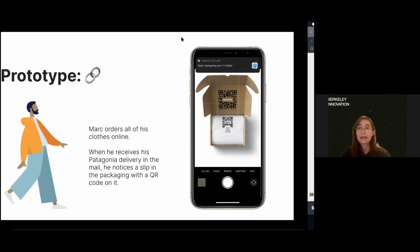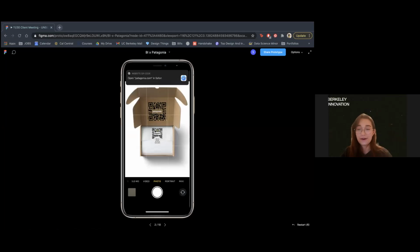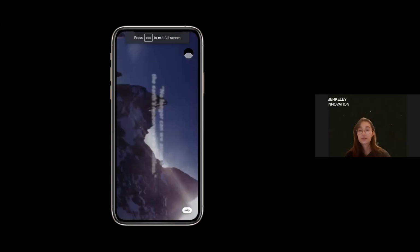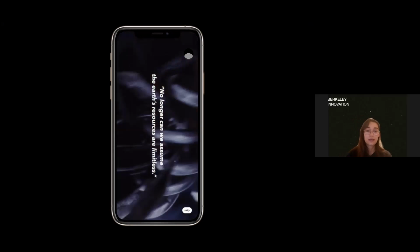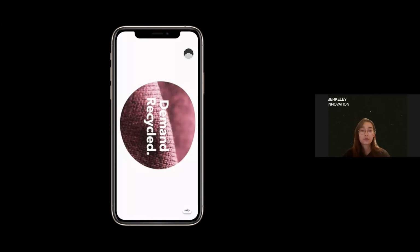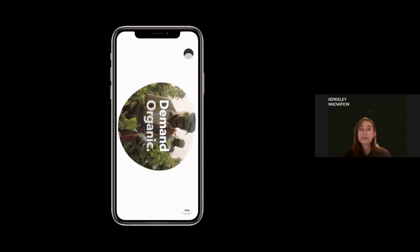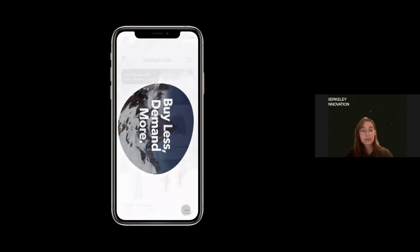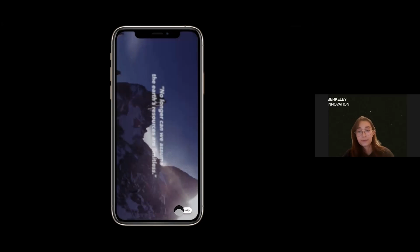Mark would simply scan the QR code, click the resulting pop-up link, and be directed first to a dynamic video representative of Patagonia and its customer base. This video would ideally tell the user more about where and how their clothing was made, as well as highlight Patagonia's values and pursuits. They would have the opportunity to skip the video if they want, as well as revisit it at the top of their page through that banner.